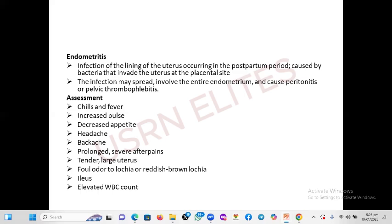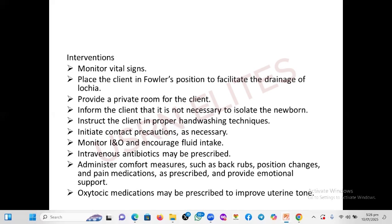The lochia smell is one of them. So when you are reading your questions, you have to look out for all these things. Then the WBC count will also go up because it's an infection. So mostly with endometritis, when the WBC count is presented in the question, especially in a case study, you go to labs and see that WBC is around 30,000, 20,000, 25,000 or thereabouts, that tells you of a severe infection. So you have to intervene appropriately.